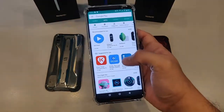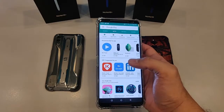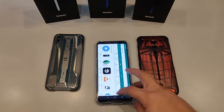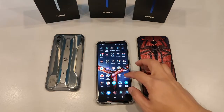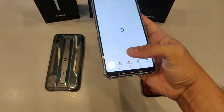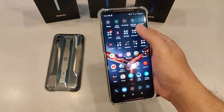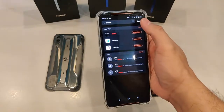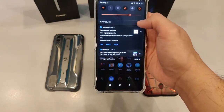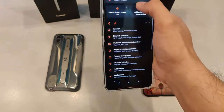Oh, if you notice there's a Novo launcher there. So I'll discuss that in a bit. But for those who like themes, you're actually out of luck. This phone doesn't have that many themes pre-installed. So let's go to the settings. Okay, theme.